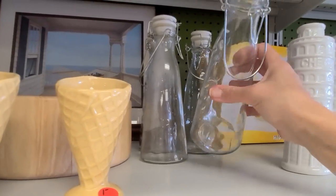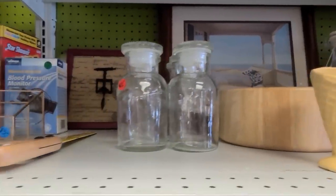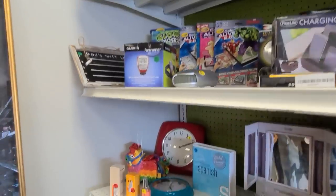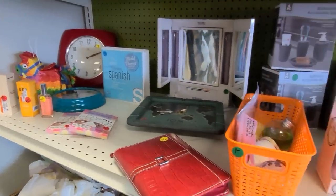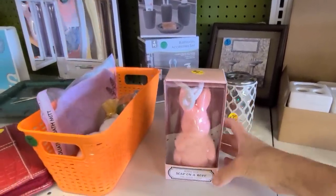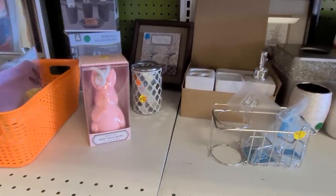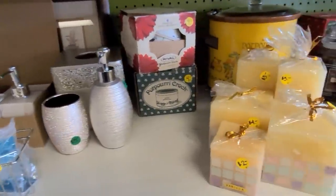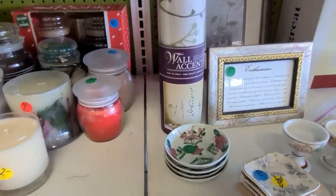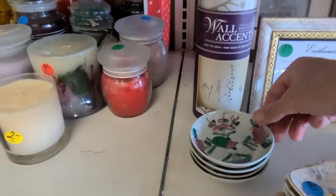Oh, and these are similar to that lemon bottle I picked up the other day. Soap on a rope. Who remembers soap on a rope? I used to have so many of these when I was a little girl. They were lined up on a shelf in my bathroom and I never wanted to use them. All sorts of candles. And oh, look at these. These are fun. Are these saucers for soy sauce, I think?